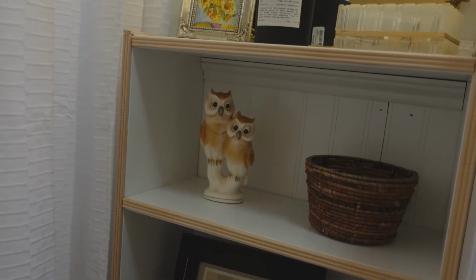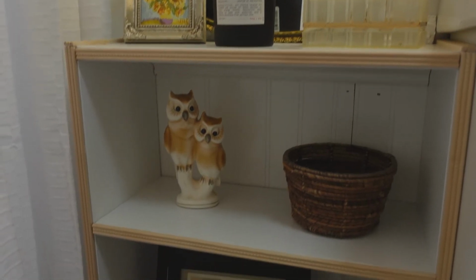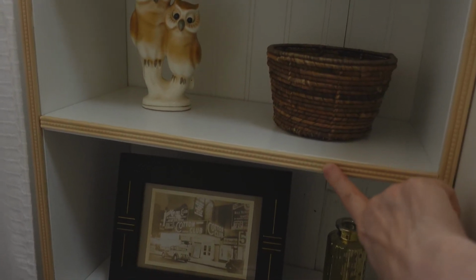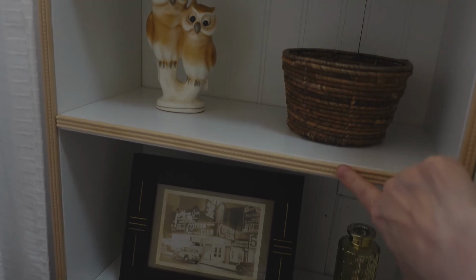And then I just cut them down to size to build out a little shelf to the left of the sink here. And then I finished them off with just some unfinished decorative trim from Menards. These are like a few dollars for like a 36-inch piece.